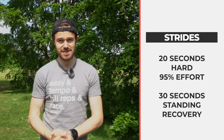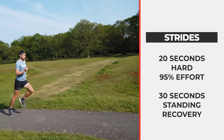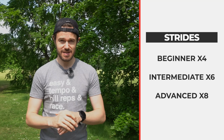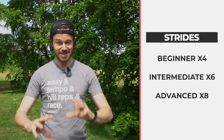What I mean by strides, around about 20 seconds, or around about 100 meters of really flat out running, about 95% effort, really giving it your all, full speed, and then recover for around about 20 to 30 seconds, just recovery, and then turn around and back again. This really helps promote really good form, and it's really good strength work as well.